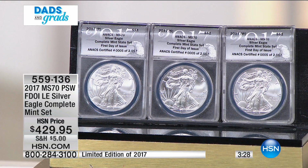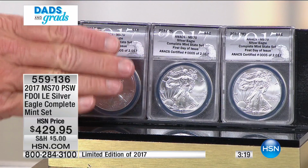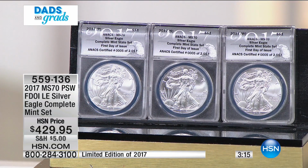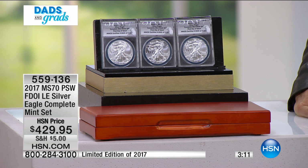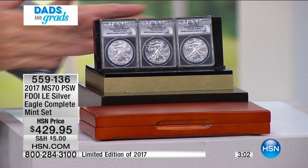And this is the only place you can get all three. First day of issue, Annex first day of issue. From, and keep each in mind, of those mints. That's right, and these are Mint State 70, absolutely, positively perfect. They're going to come in the red oak presentation box as well. So of crucial importance, of critical importance, of ultimate and incredible collectability. So you've got these Silver Eagles that the United States government did not want you to even know existed. But they do, and we have them.